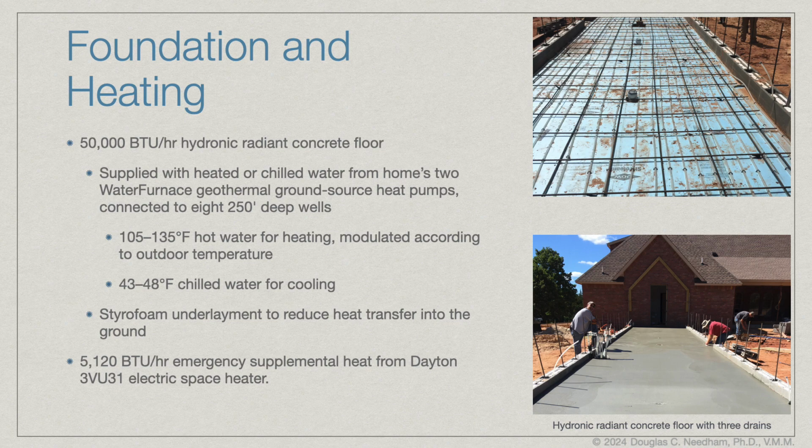But again, remember I said I wanted to be minimal carbon input. So what's powering this? Geothermal. So 2 geothermal furnaces that have an output of 50,000 BTUs per hour, and there are 8 250-foot deep geothermal wells that are out in the front of our home. It's the prairie, right? They have a restored prairie.